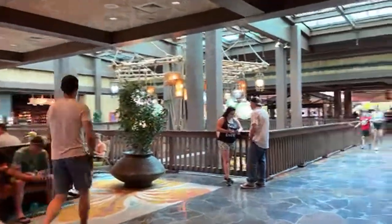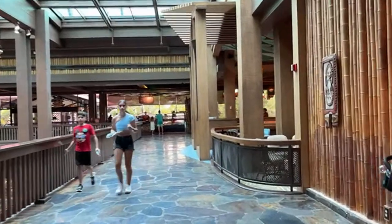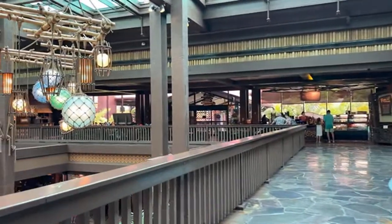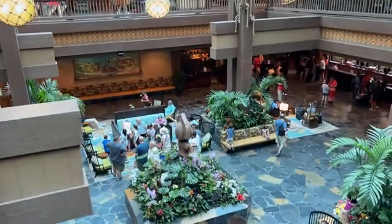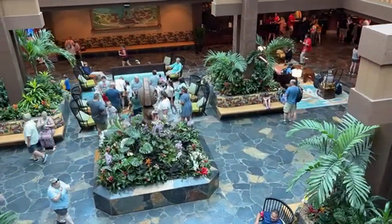We're just gonna kind of keep on coming out here. And really quick, kind of a neat perspective. Again, there's those lights. I absolutely love those lights. There's that little tiki guy. And there's the lobby. A whole different kind of way to look at it.